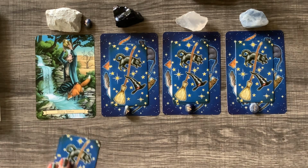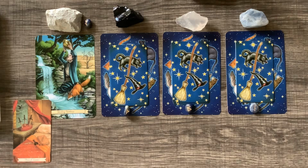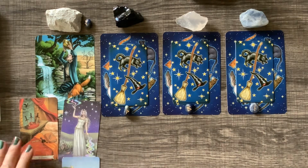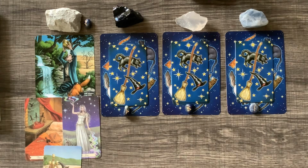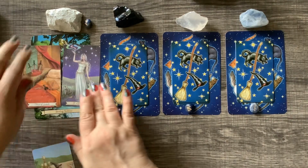All right, now let's see what we have for your tarot: Three of Swords, the Star, and the Nine of Cups. Well, all right. We can't see all of that. Okay. We're going to have to just move these up here.